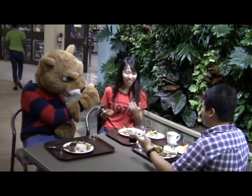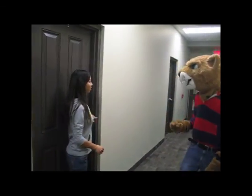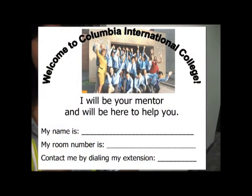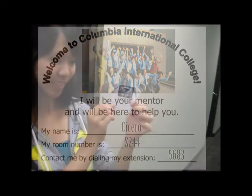Be sure to tell the student about all upcoming events and trips at the school, how they can sign up for those, and where they can purchase tickets. After your first visit with the student, make sure to give them a Welcome to Columbia International College note that has your name, room number, and extension number, in case the student needs any help before you next meet.